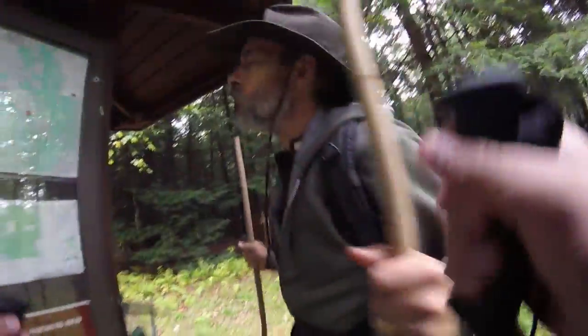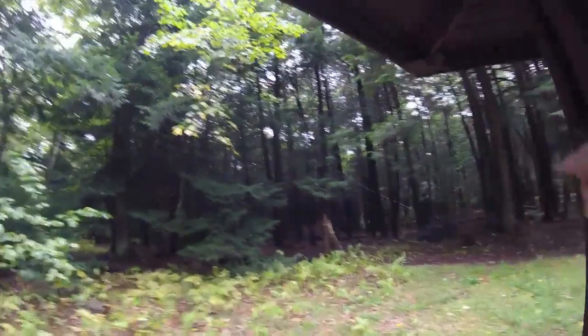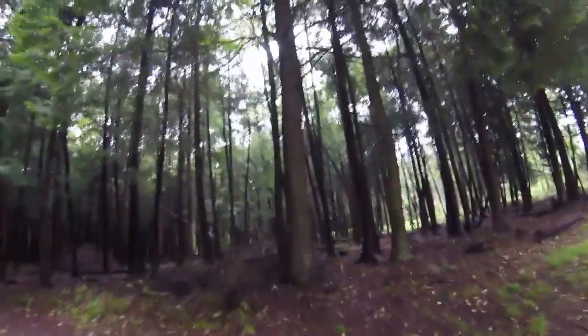So I'll be guiding us through this tour of the Fred Woods Trail. We're supposed to see some huge boulders and some really nice vistas. And I don't know if we'll see, well, we'll definitely reach the vistas, but I don't think we'll be able to see anything today because it's so foggy.